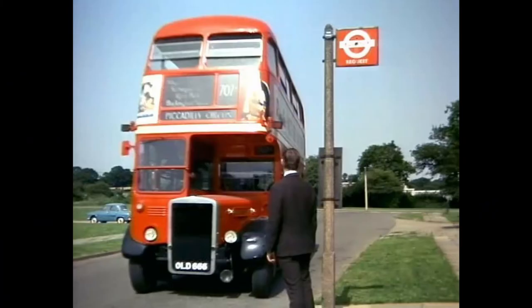Now, Mother, who was Steed's boss effectively for the final series of the Avengers, used to move his headquarters around all the time. And probably the most famous headquarters he had was this Leyland Titan that he moved around the Borehamwood area in the episode False Witness, the one with the drugged milk.